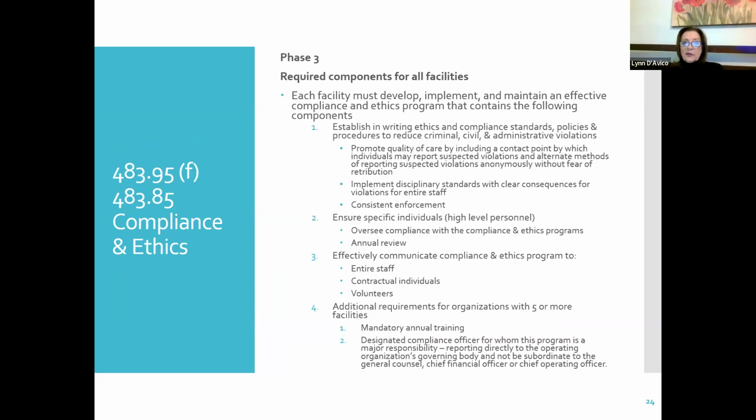Now, compliance and ethics. Remember, this is a required must-have training. Hopefully, you've already developed, implemented, and maintained an effective compliance and ethics program. And one of the things here is to establish in writing ethics and compliance standards, policies and procedures to reduce criminal, civil, and administrative violations. You want to be promoting quality of care by including a contact point to which individuals may report suspected violations, and alternate methods of reporting suspected violations anonymously without fear of retribution.